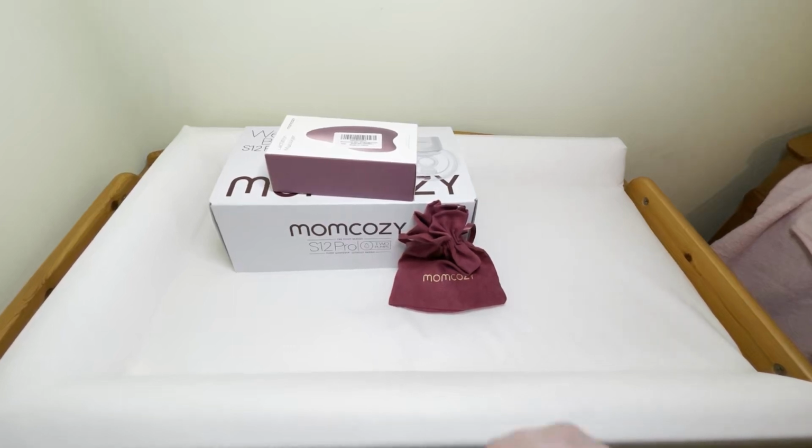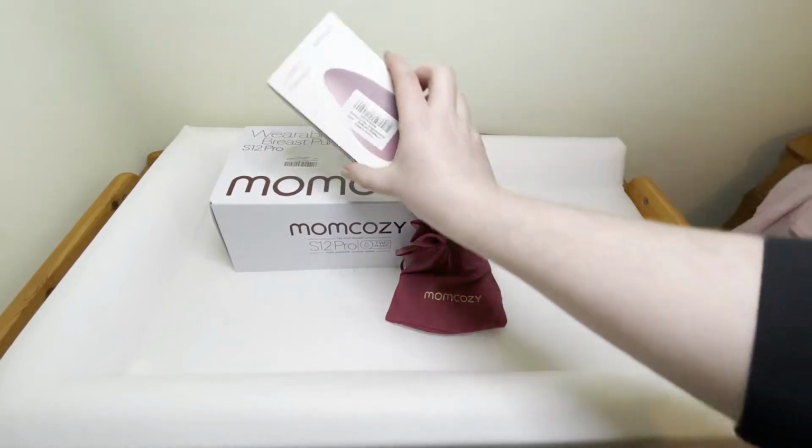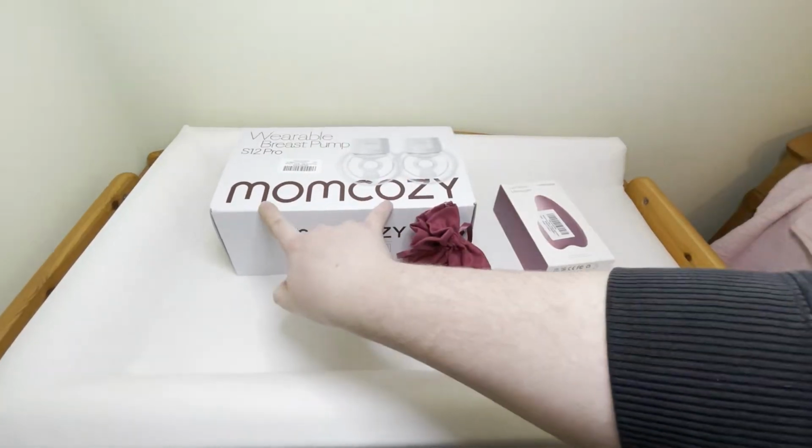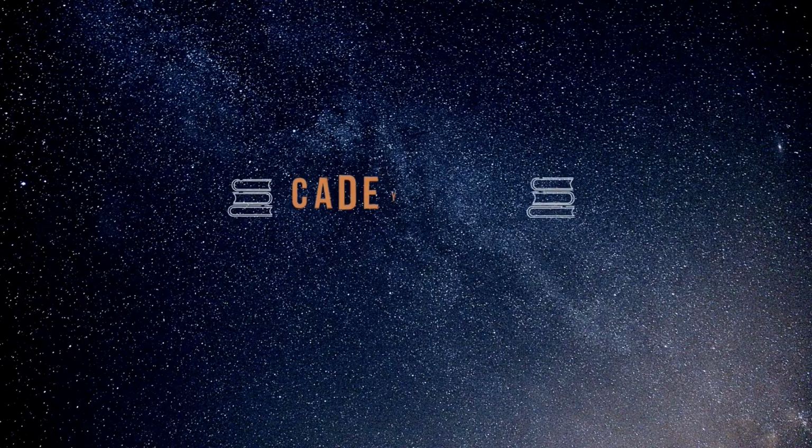Today we are doing an unboxing of Mom Cosy things. So we've got the Mom Cosy lactating massager and the Mom Cosy wearable breast pump S12 Pro. Let's go get it.